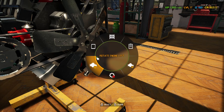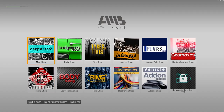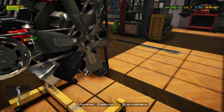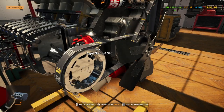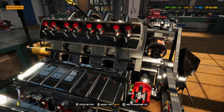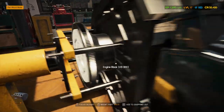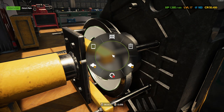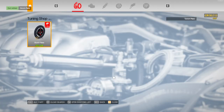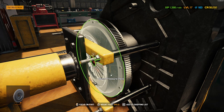I know the dusted clips, and there are two clips. Do not forget the clips, I know where it is. Actually, come to think of it, yeah, I did fix a few of this type of energy units. There we go. And then, clutch plate. Let's see, what do they have in the fine tune shop? Clutch pressure plate.